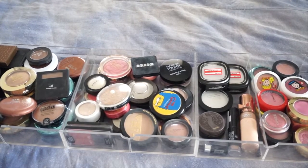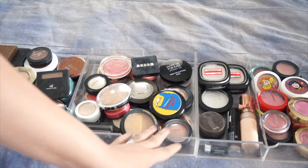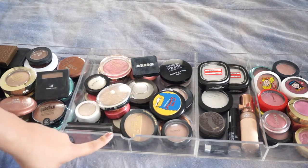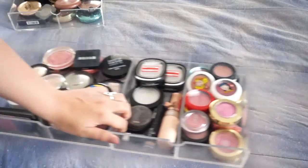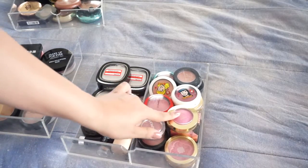Okay, so we are finished with the overflow. So now we're going to go into the drawers, and hopefully I get rid of some stuff in here. So yeah, let's just start with this blush drawer right here. Well, this blush section, I should say.